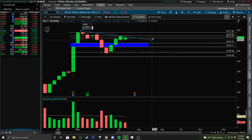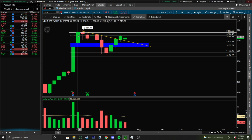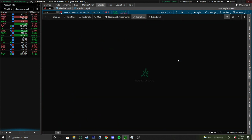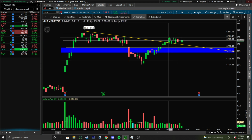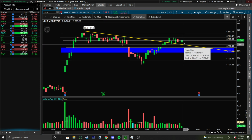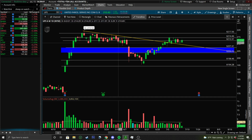So we actually have a lower high being made here so far, trying to hold the 50% control point, it looks like. Look at that on the daily. Actually, it looks like it's trying to hold support on that. Lowering volume above it. That's pretty good. We'll have to see, though. I'm definitely not a big UPS trader.